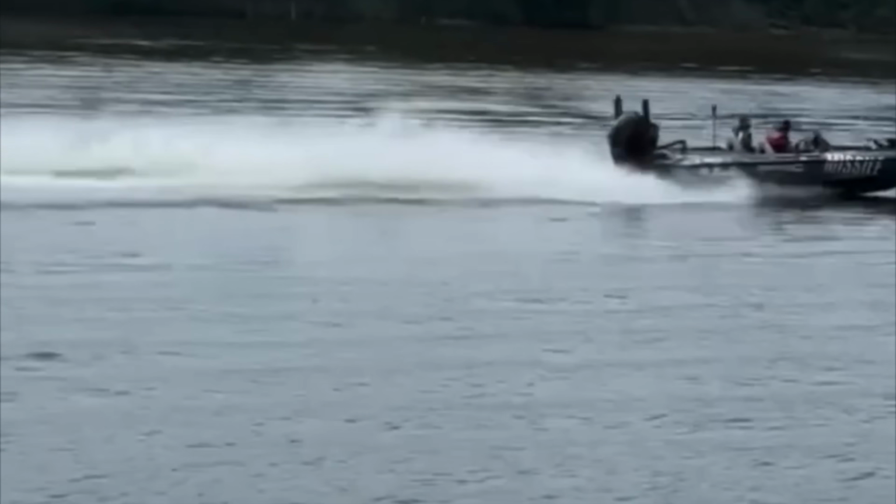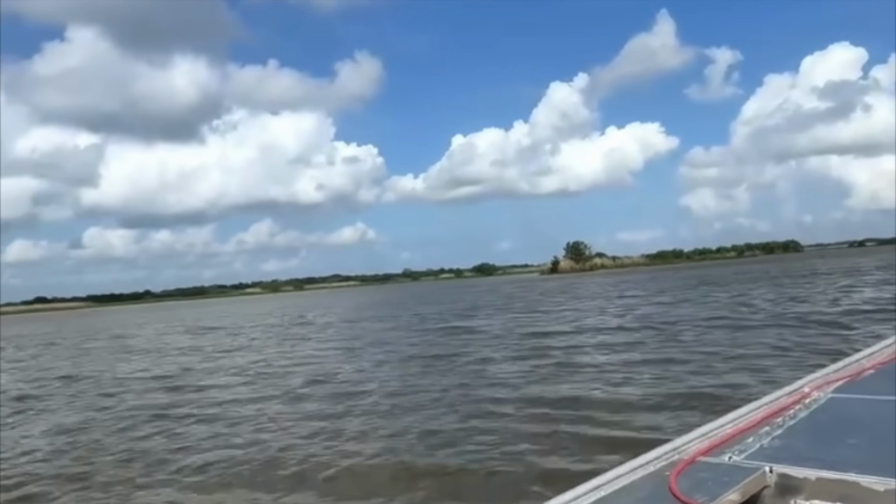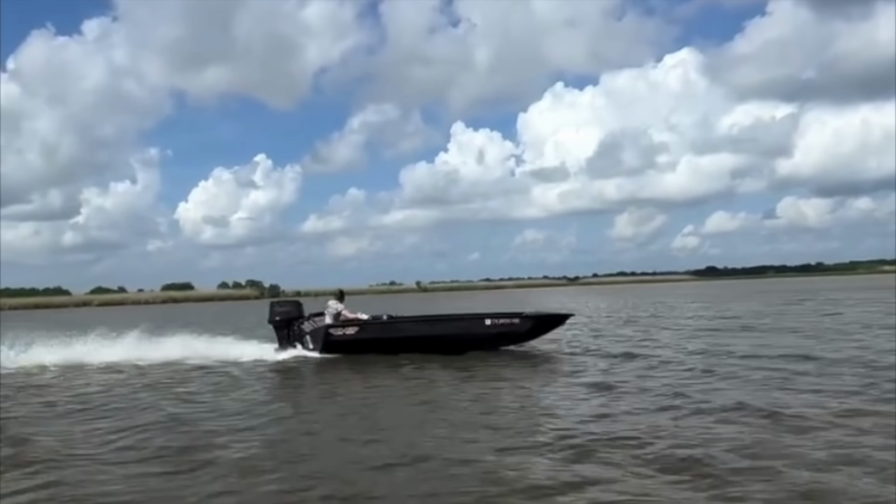But here we see the old Sparkle Rocket go flying by him, and he decides he's going to keep up with it. But still, pretty wild scene to see. Once again, first time I've seen somebody actually successfully pull that off.